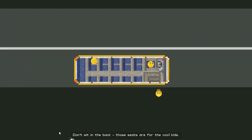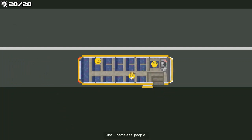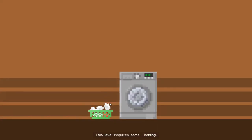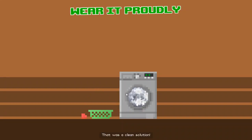Don't sit in the back. Those seats are for the cool kids. And homeless people. An even better solution would be to wait for the next bus. This level requires some loading. That was a clean solution.